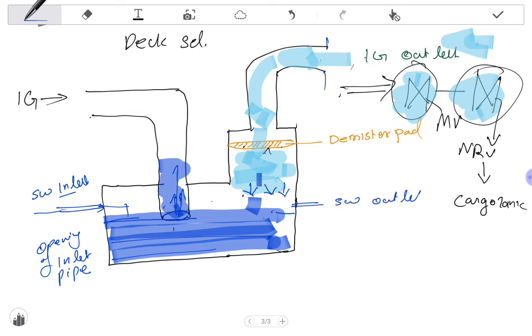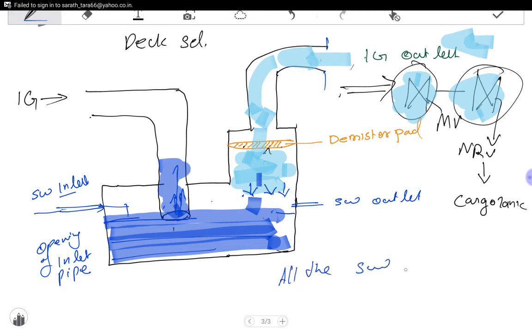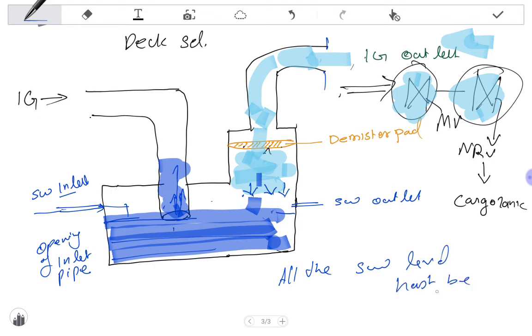When the inert gas, sorry, not air, the inert gas pushes the water level downside, some water level drops from the initial quantity. So to maintain that level, more and more water will be pumped inside. No matter how many times the inert gas pushes the water, only water will be going inside the IG system, no hydrocarbon gas. Whatever amount of water inside this deck seal reduces, more water will be pumped inside the deck seal. So under no circumstances will the gas go inside the engine room area through this inlet pipe.